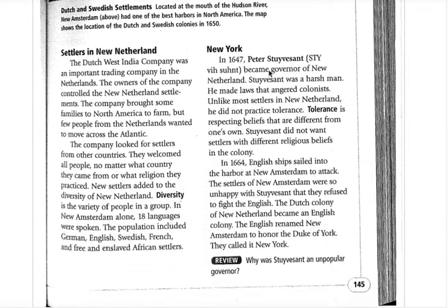Settlers in New Netherland. The Dutch West India Company was an important trading company in the Netherlands. The owner of the company controlled the New Netherland settlement. The company brought some families to North America to farm, but few people from the Netherlands wanted to move across the Atlantic. The company looked for settlers from other countries. They welcomed all people, no matter what country they came from or what religion they practiced. New settlers added to the diversity of New Netherland.